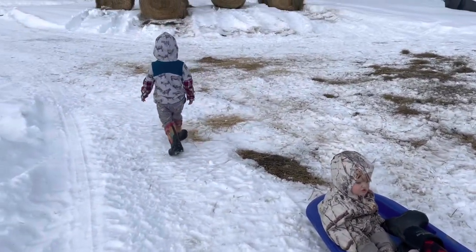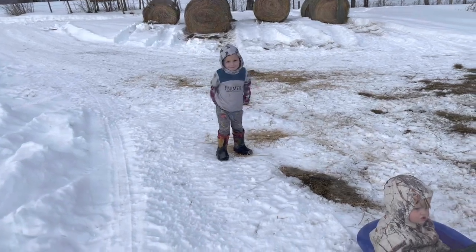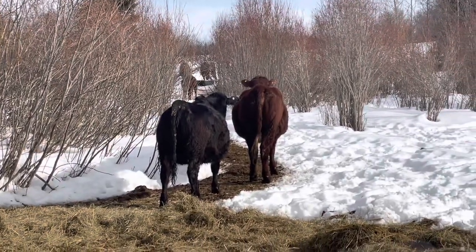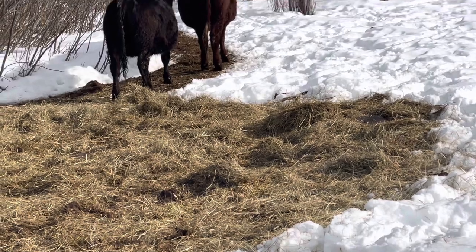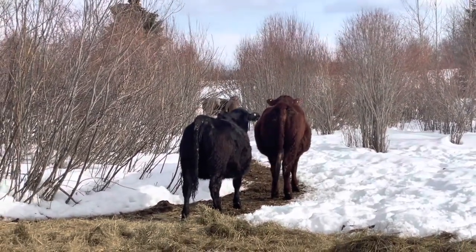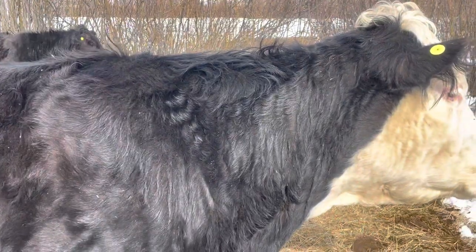No, we gotta wait here. Granny and Papa coming back. We're not going home. There comes Ed with baby and mama. Hopefully the other cows don't bug her too much.